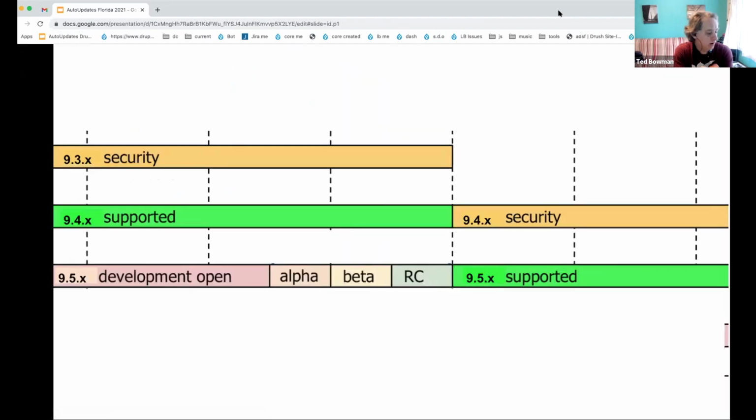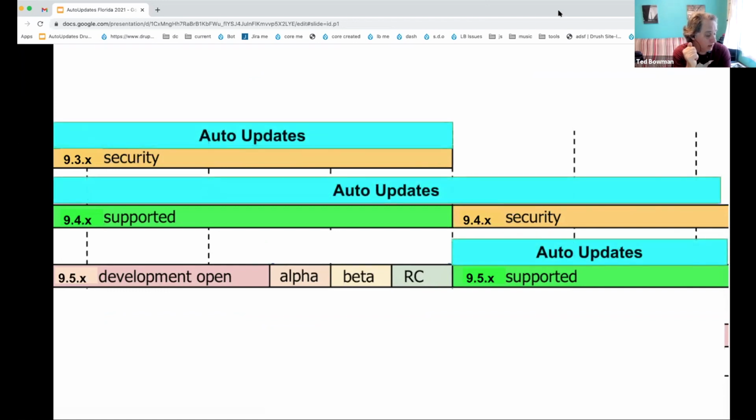So how this would work, this would maybe allow sites to be automatically updated for, say, a year. We have an example timeline here where for each minor release, there is 6 months of support and then 6 months of security support, meaning only security updates. So somebody could, say in the future, be on 9.4.0, and if they were willing to skip 9.5, meaning they want to go directly from 9.4 to 9.6, they would only need patch level updates until 9.6 comes out. So that would be a year total of just automatic updates.